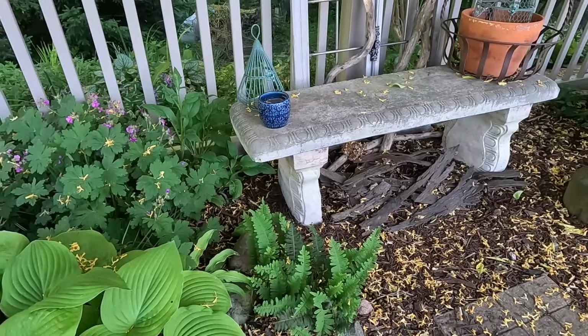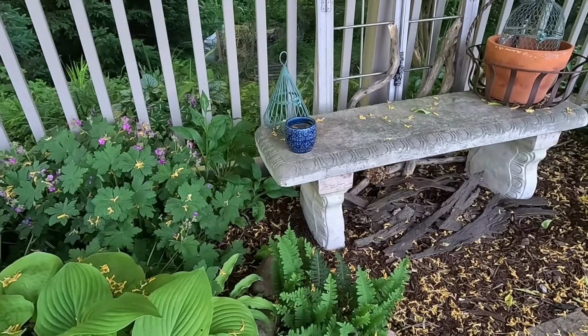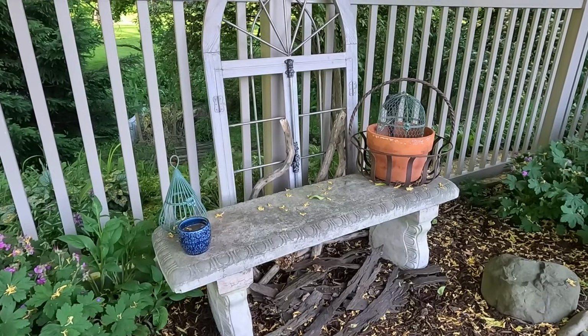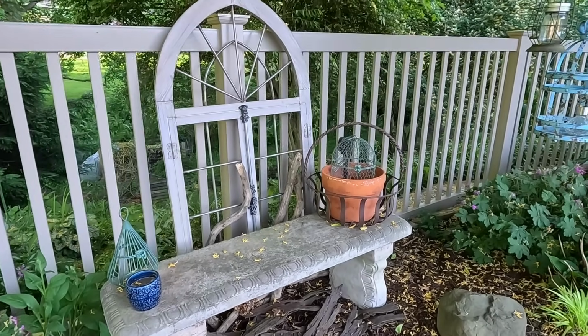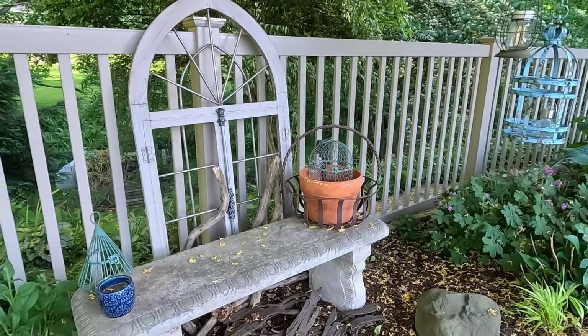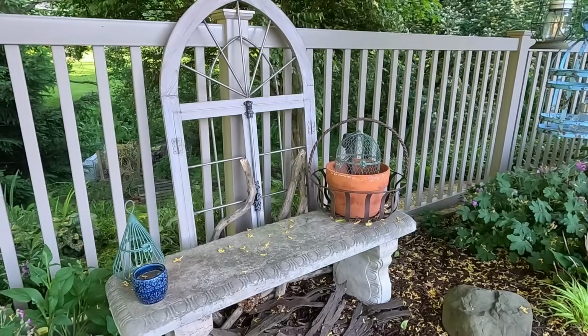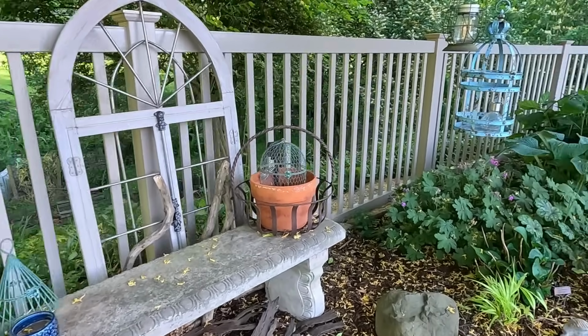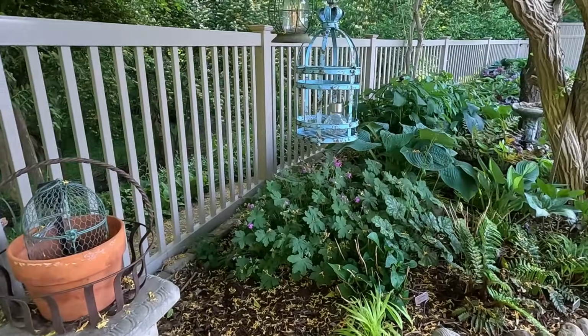I don't think we're going to have time to go in the way back today, but I will give you a really nice peek. My husband helped me level off this bench because after the fence was put in last year, it was a bit unlevel and unsafe to sit on. So I'm really glad to have that fixed, because it's a wonderful place in the shade for me to sit and relax when I'm gardening.